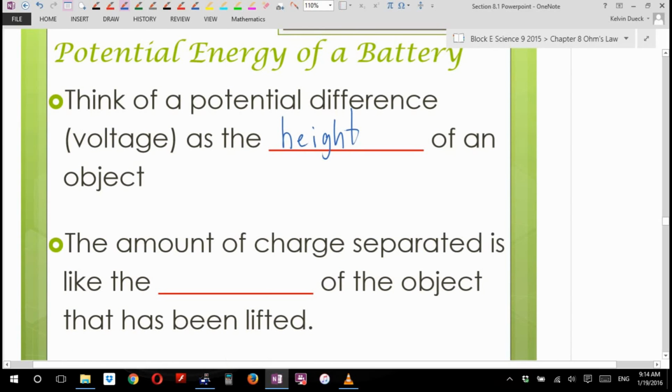And the amount of charge that has been separated in coulombs, that's like the mass of the object that's been lifted. So it's possible, Mason, if I dropped a ping pong ball on your head from the ceiling, meh. Where if I dropped a bowling ball on your head from the ceiling, ouch, we would say both of those would have the same voltage. One of them would have a stronger current.